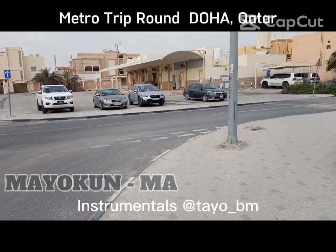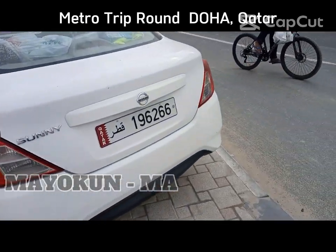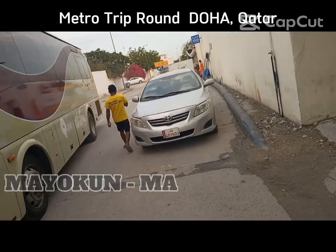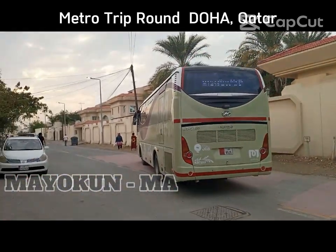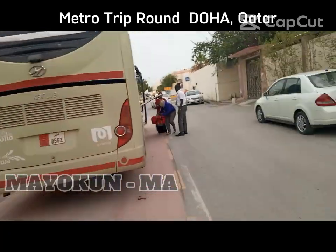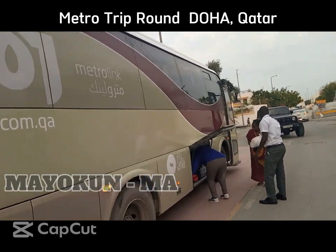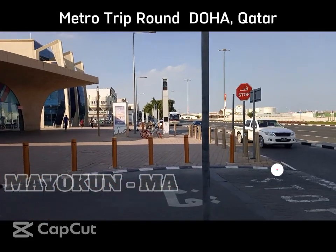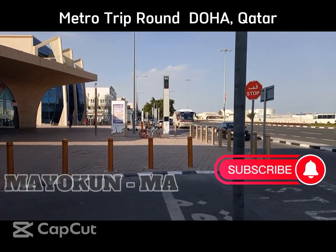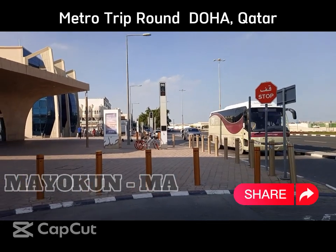This is a bright morning and this is a typical sight of the streets. Now let's step out and head to the bus stop, from where we go to the metro station. This luxurious bus is the Metrolink shuttle service, a complimentary transport service that allows commuters to get to the stations faster and easier. It is fully air-conditioned, it is comfortable, and it is free.